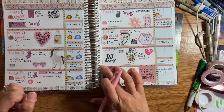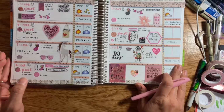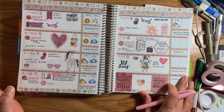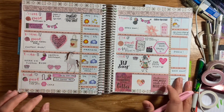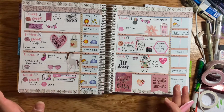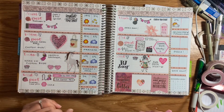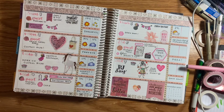So then I added these Erin Condren little decoration stickers here at the bottom, and I think it goes pretty good. I really like pastel pink. I don't use it that often. I also prefer blue and purples, but this looks really pretty for a change, especially for November, because November is so blah and icky. So I like to make myself happy by looking at my planner. So that's all from me for this week.